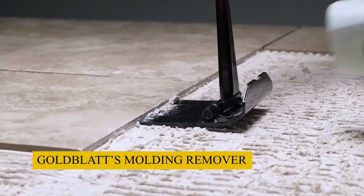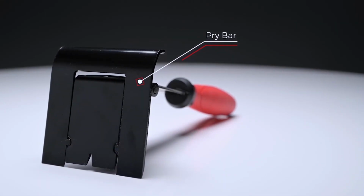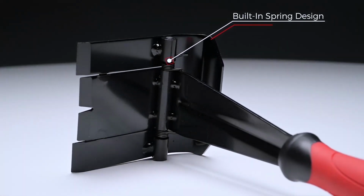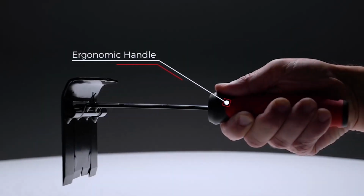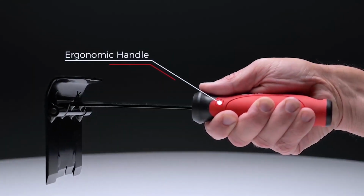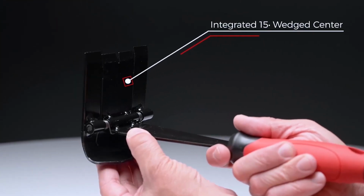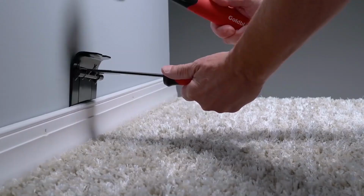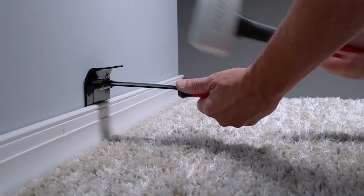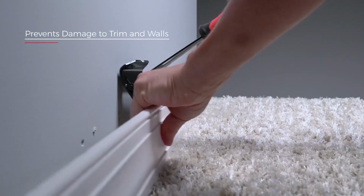Goldblatt's Molding Remover. Removing trim without damaging walls is usually where most projects go wrong. The Goldblatt's Molding Remover is designed to solve that with a wide contact surface that spreads pressure evenly, reducing the risk of cracks or dents. Its wedge center and built-in spring action help lift molding smoothly with less effort. The ergonomic handle keeps your grip comfortable during longer jobs. It's a simple tool that makes clean, damage-free trim removal much easier.